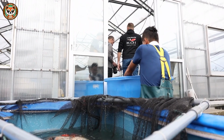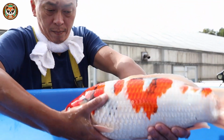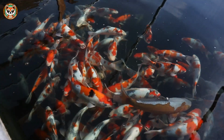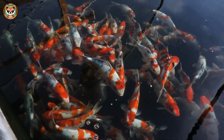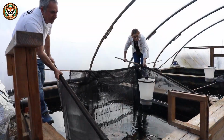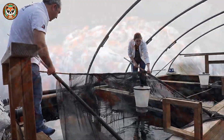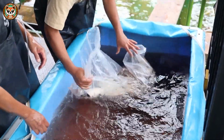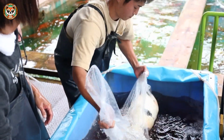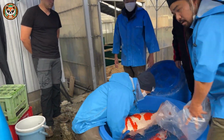In Japan, raising koi is not just a hobby. It is an art that requires meticulous care and patience in every step, from selecting the breed to caring for them, and to their overall development. The number of fish in each tank is carefully balanced to create the optimal environment for each fish to reach its full potential in both beauty and health.